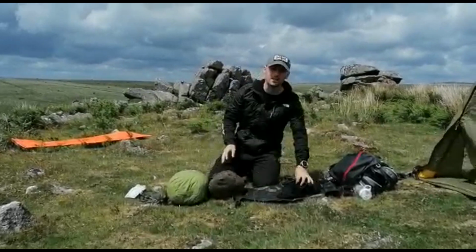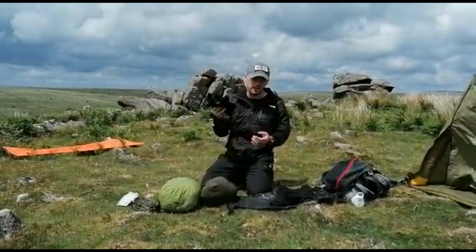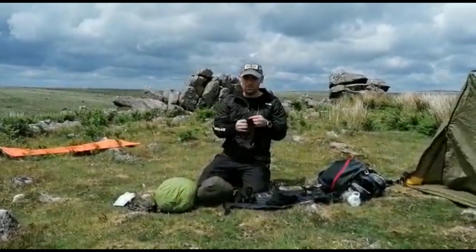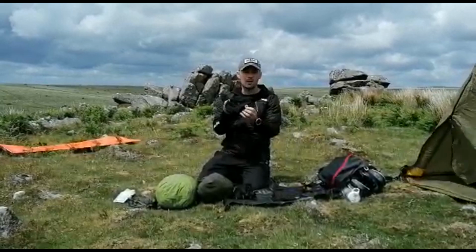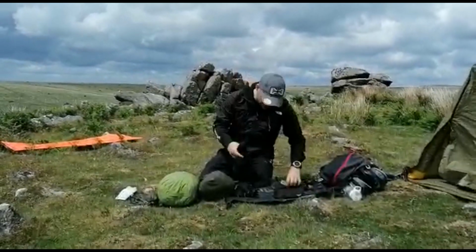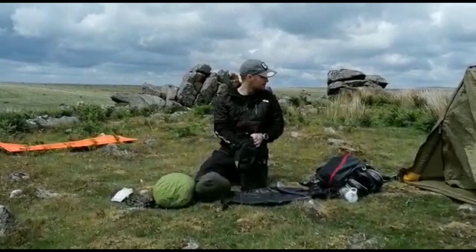So, next thing you want to think about as well is hat and gloves. So I have a nice set of gloves, sealskin, so if they get wet they're still going to keep you warm. I have a neck warmer, keeps me up to my nose, and I have a nice low alpine hat, keeps my ears warm as well. And as you can see again, I'm going to keep them dry, put them in a little bag.